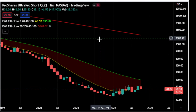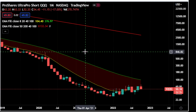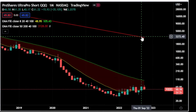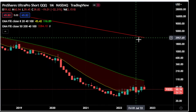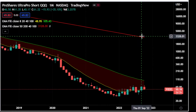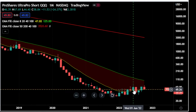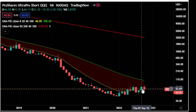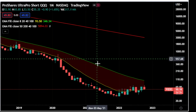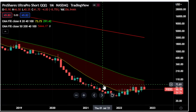Now we're zipping over to the SQQQ chart, and we're going to go through this really quick. It is a monthly chart of SQQQ. You see the 200-month moving average way up here, the 50-month moving average, the 20-month moving average and the 8-month moving average. Sorry about that. So when the 8-month moving average is below the 20, this area is red.